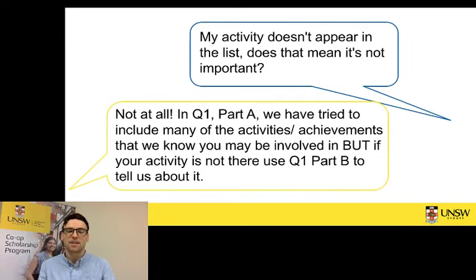So my activity doesn't appear in the list. Does that mean it's not important? So this is in relation to question 1 of the application, and there's the drop-down menu in part A where all of the most common activities or achievements will be. That doesn't mean it's all of them. We've tried to put all of the ones we're aware of in there, or as many of them as possible. And just because something's not on that list does not mean it's not important. If this is something that you think has been very pivotal in forming who you are as a person, definitely you should put that in, and that's what the text field in part B is for, so that you can put that in and tell us about it.